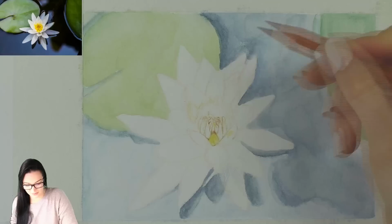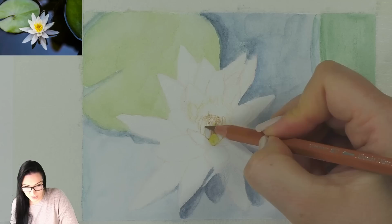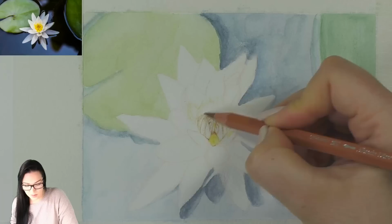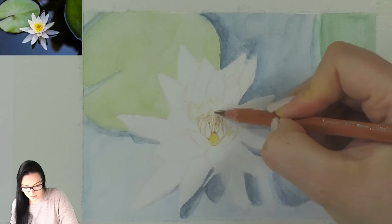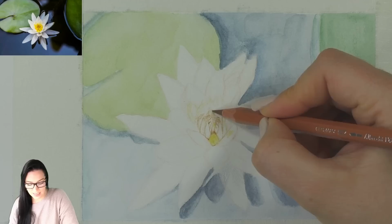So I'm just using this pencil to create sort of shapes, just to indicate that there are round little bits in the center of the water lily. This is where value is more important than detail. So if you can have your dark values, your medium tone values, and your highlights done properly, then the detailing almost comes easy.